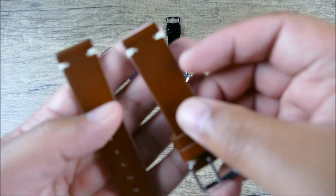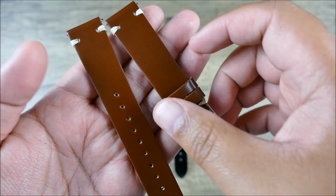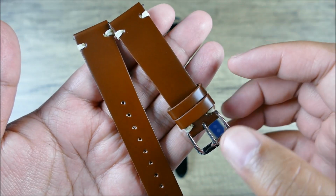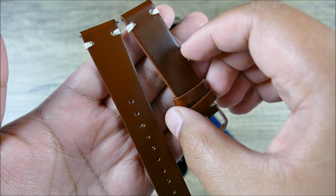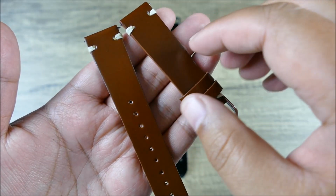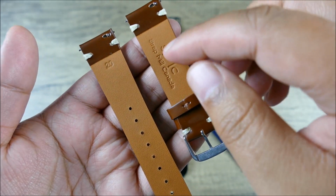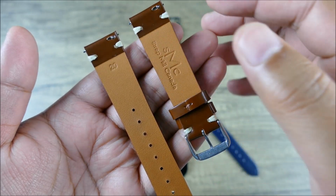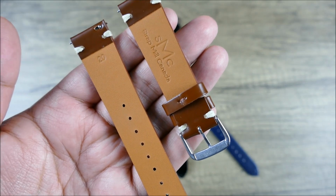So let's start by just looking at these ones here. This is the lighter colorway and the nice brown. It's a really great color, very versatile. It has maybe just a touch of a red hue to it, definitely not an oxblood or anything like that, but it is a nice versatile brown color, and you can see it plays really well. You're getting everything sized at 20 millimeters. You're getting this nice ivory stitch here, as well as quick release spring bars.